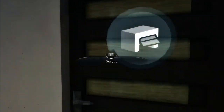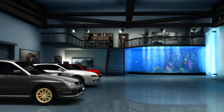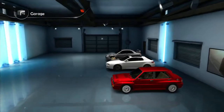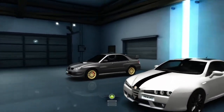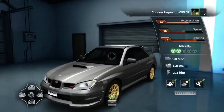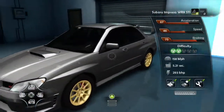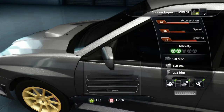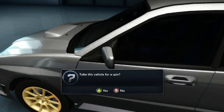But also, the reason why we had to do this was because we needed to upgrade our garage space to make room for our A6 championship car, which we are going to be driving the Subaru WRX STI. It was actually quite tough to pick a car, but I picked it in a grey colour. Hopefully it looks alright. 293 horsepower, so that's pretty good.